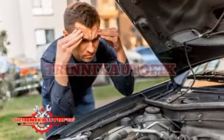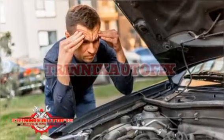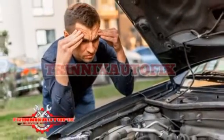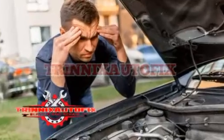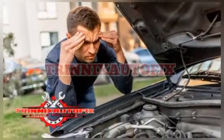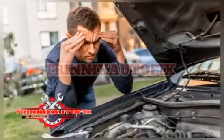2. Bad starter. If the starter or starter relay goes bad, you are going to hear a single clicking sound. It's not going to sound the same as a dead battery. Starters are meant to last up to 200,000 miles but can also fail prematurely. Depending on what climate you live in, the starter could fail much sooner than it should.